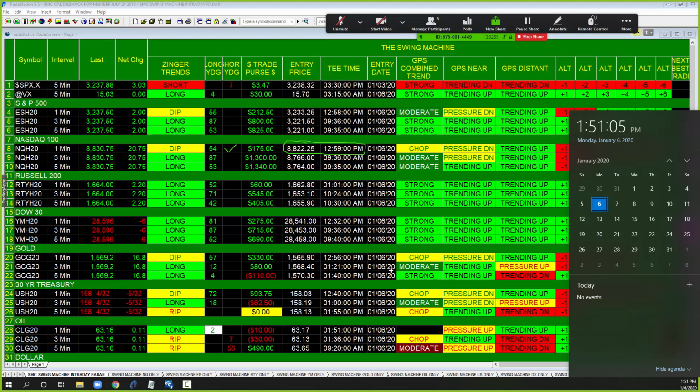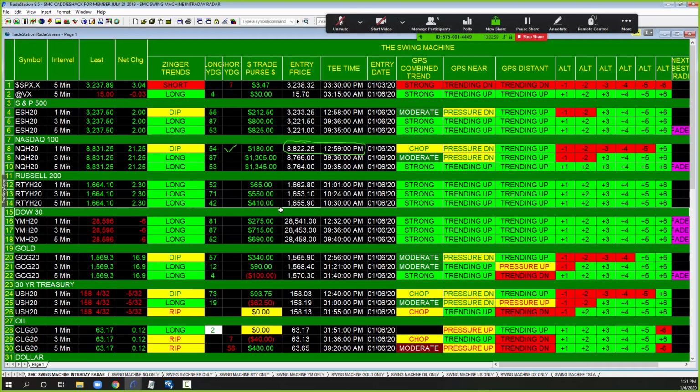The markets were down this morning. We had some beautiful, beautiful trades on the short side that came in from overnight last night, and then the markets rolled up. Let's take a look at where we are right now.